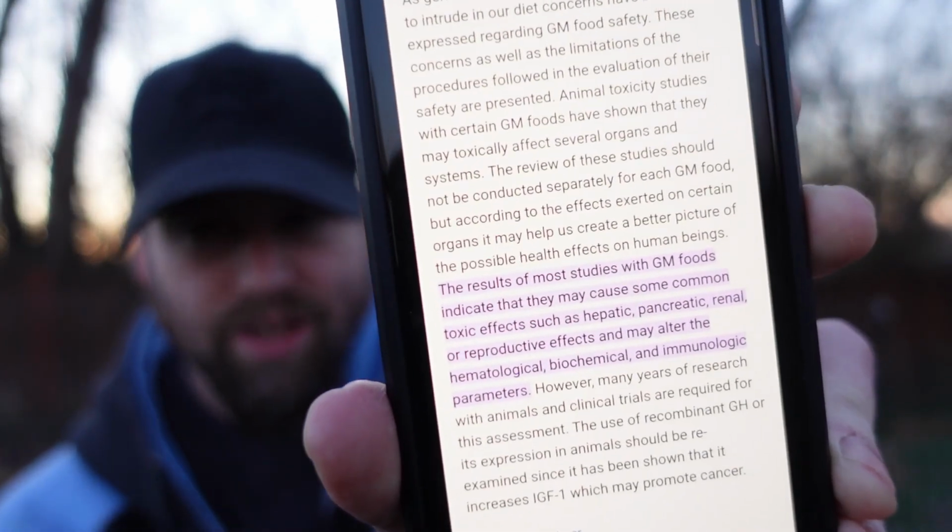This is from a government website put out by the National Institute of Health, okay? So this is where I'm reading it from. It says, the results of most studies with GM foods indicate that they may cause some common toxic effects such as hepatic, pancreatic, renal, or reproductive effects, and may alter the hematological, biochemical, and immunologic parameters. See, that's what it says right here. It's the highlighted part right there. I'm not making it up.